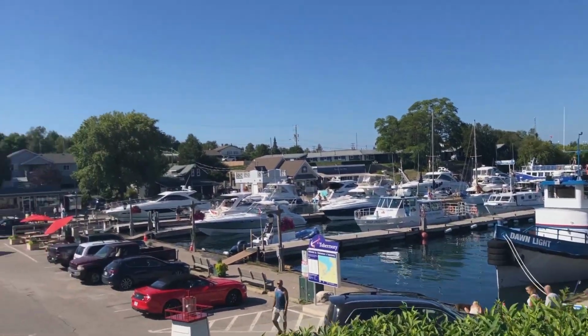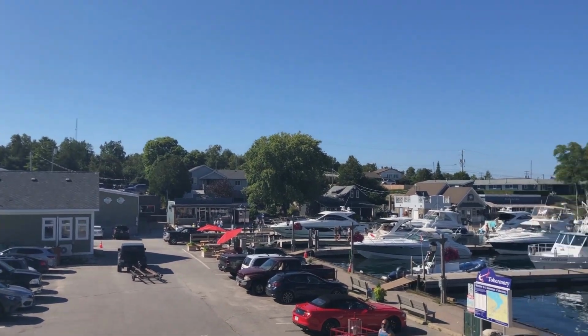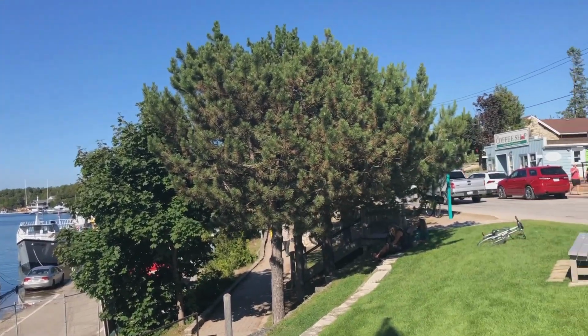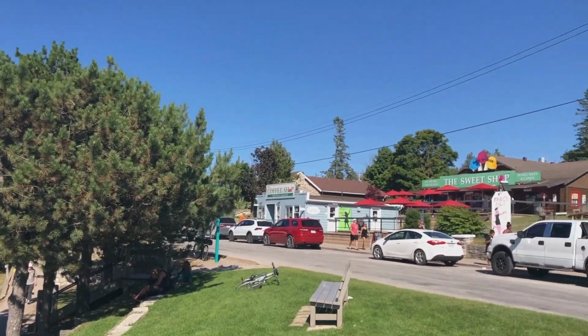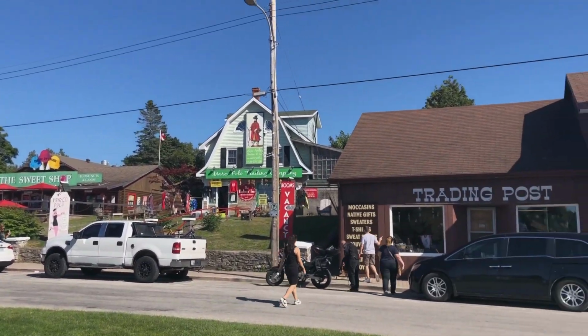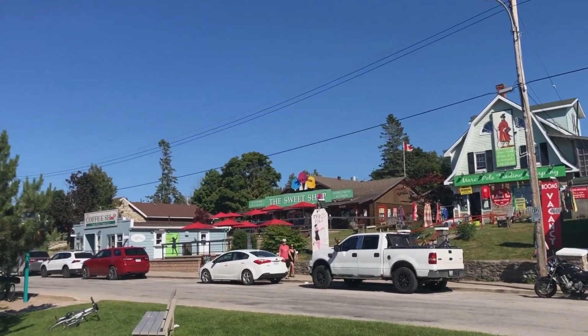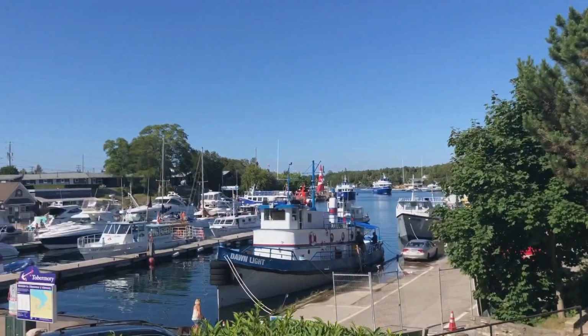So we skipped going to Flowerpot Island. We have been there once. It's good to go only once. Once you see Flowerpot Island, you don't have to go there over and over. So we are just roaming around and enjoying the small pretty stores. There's a coffee shop there.